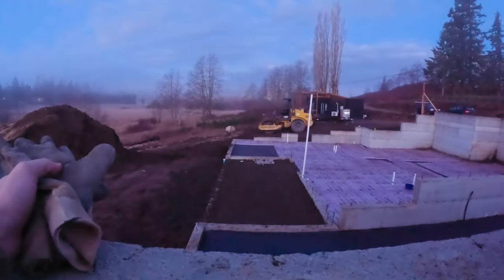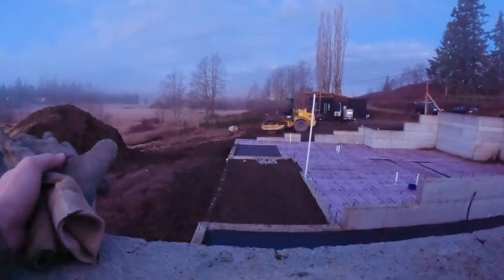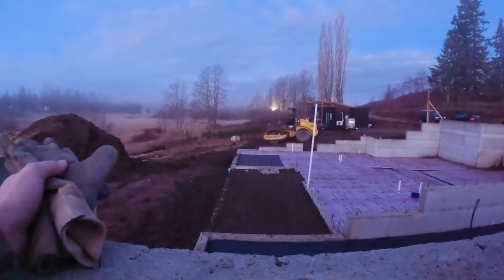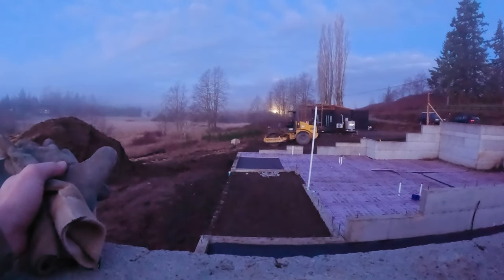Well, I'm looking at this slab too, and it's not right. Looks like there isn't anywhere near enough space there. They've only got like an inch over the top of that insulation over there, so that's not right at all. We couldn't afford it today anyway.